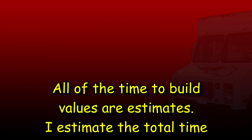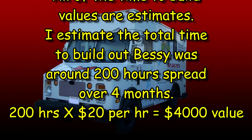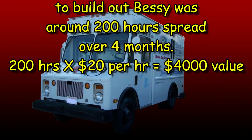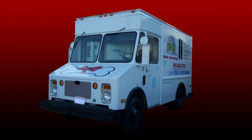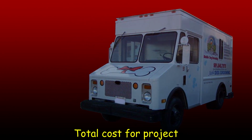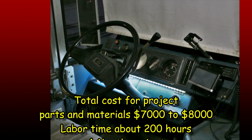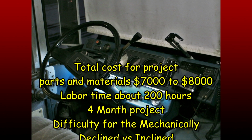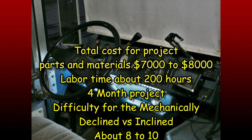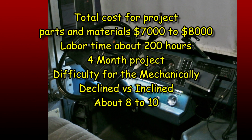During this build, I didn't really time myself, so all of the time to build values that I have been giving are estimates, but they should be fairly accurate. I estimate that the total time to build out Bessy was around 200 hours spread over 4 months. What we spent to do this project was between about $7,000 to $8,000 in today's dollars. This doesn't include replacement parts for things that wear out, like tires and brakes. Tires on Bessy, $1,200. So if you're looking at building your own mobile grooming salon, you can look at our project and see how we did it, but your costs are going to be different.